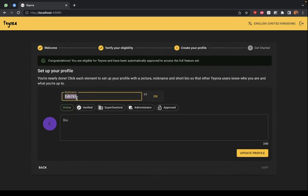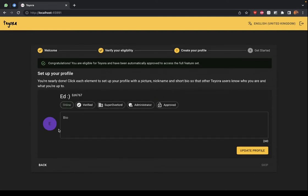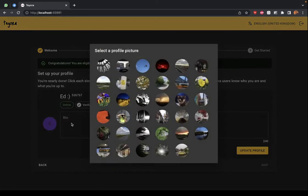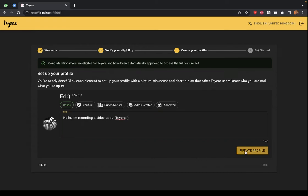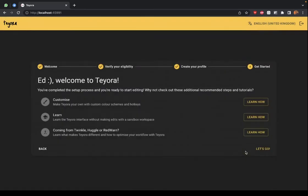So first thing I'm going to do is set my nickname. So we can click on that, and you can set a nickname for yourself. So I'm just going to put Ed and the smiley face, and I'll click OK. And then I'm going to change my profile picture. So you have a number of profile pictures to choose from. Now most of these are temporary, of course, because it's a development version. I'm just going to check this one of the inside of a cooling tower. Right, and then we can fill in our bio, and I'll say, "Hello, I'm recording video about Teyora." I'll put smiley face. I like smiley faces. Let's click update. Right, and there we go.